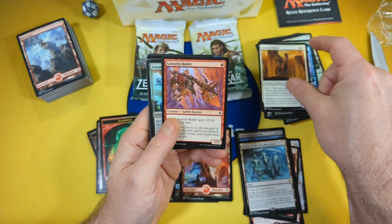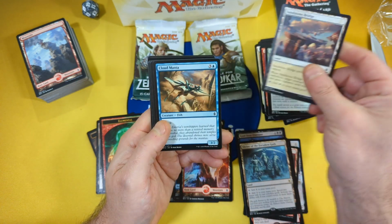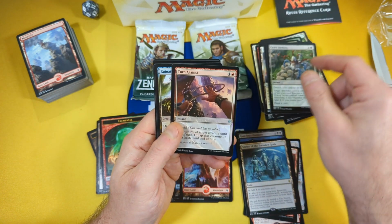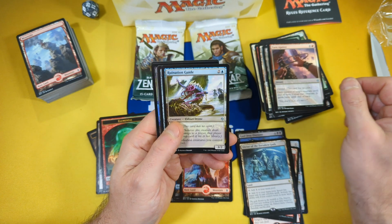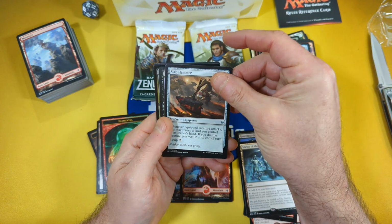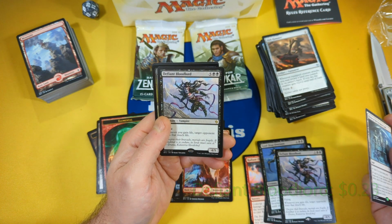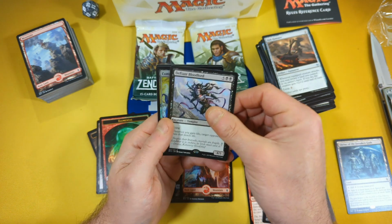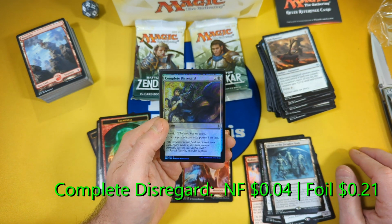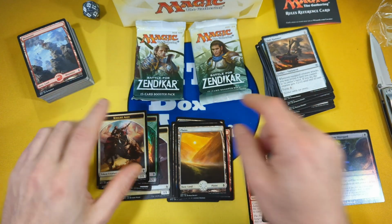Giant Mantis, Brilliant Spectrum, Makindi Patrol, Lavastep Raider, Unnatural Aggression, Sandstone Bridge, Cloud Manta, Scour from Existence, Grave Birthing again, Turn Against, Ruination Guide, oh, I see a foil, a Slab Hammer, and we're going to get a Defiant Bloodlord. We've already gotten that one, so now we have 2 of those. And unfortunately, our foil is going to be a Complete Disregard, which is a common. And then we're going to see a Plains and a Knight Ally.